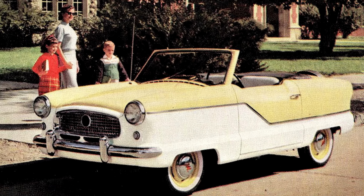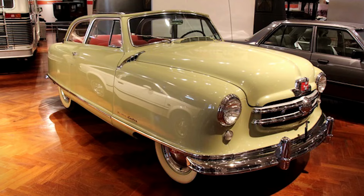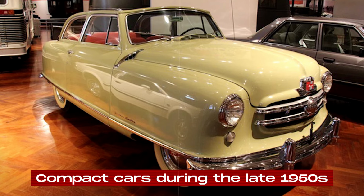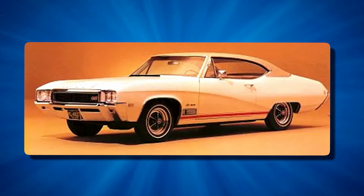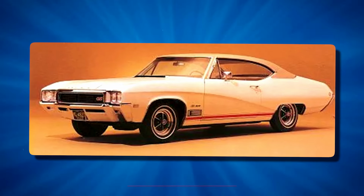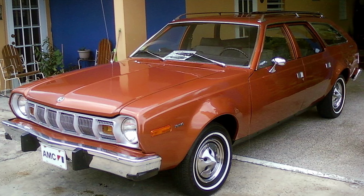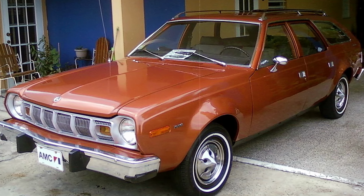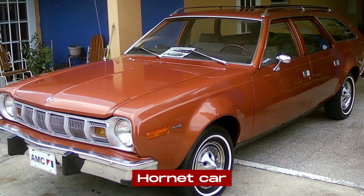AMC, which was formed by the merger of Nash and Hudson back in 1954, had already seen success with their compact cars during the late 1950s recession. But as demand for these small economy cars started to fade in the 1960s, AMC knew they needed to innovate. In 1969, they made a bold move by buying Jeep, and they also invested heavily in their new Hornet car.